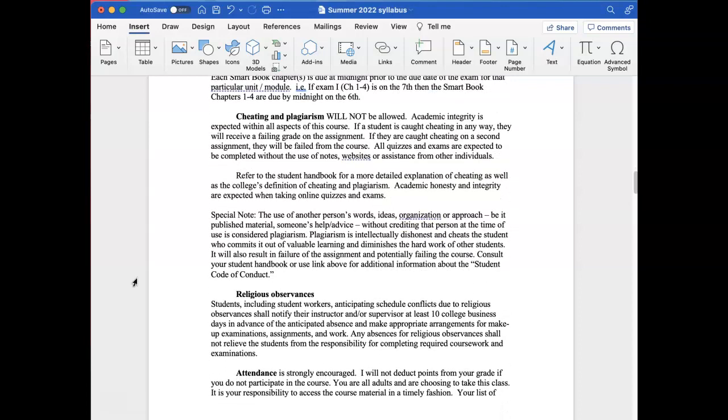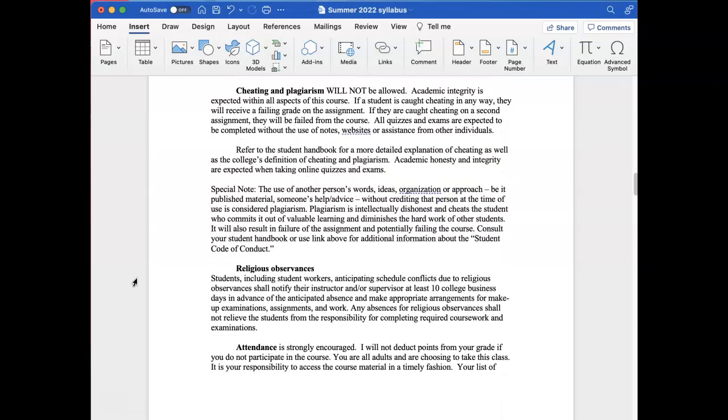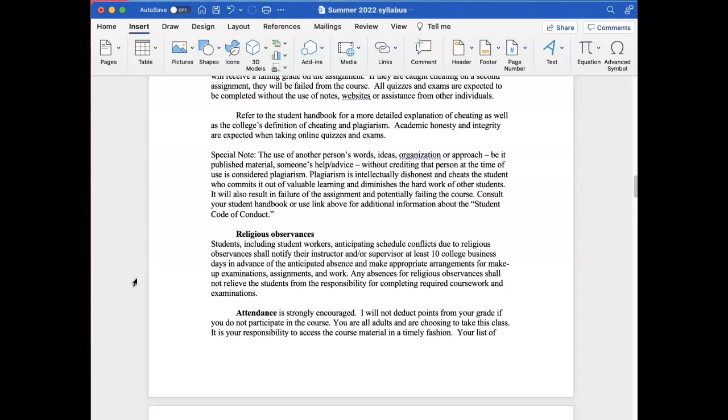Okay? Religious observances, if there's any conflict, please communicate with me well ahead of the issue, the conflict, and I'm happy to work with people on it. We'll figure it out. We'll just accelerate the course so you can get this done before that potential conflict.